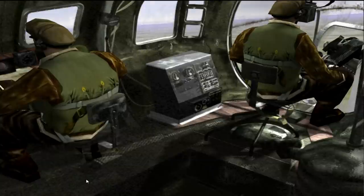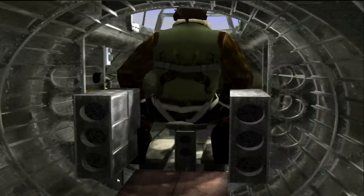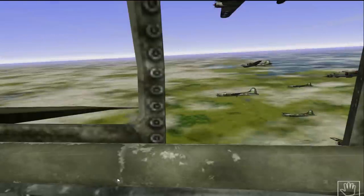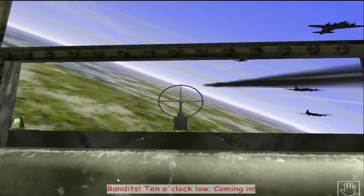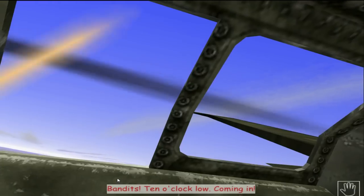Okay, we're making the final turn for the bomb run. And bomb doors full open. We've got something over there. 10 o'clock, yeah, that's it. I wonder what that was. I saw something. Bandits, 10 o'clock, whoa.